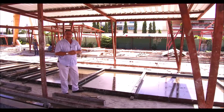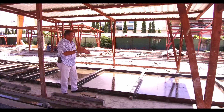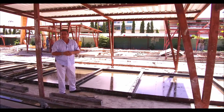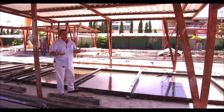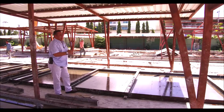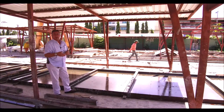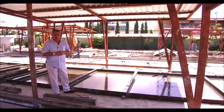Well, I'll try and explain this as best as I can. What we have here is a production line of all of the molds that make up the different types of wall panel. Some of them might be the corridor wall, for example, others might be the bedroom, other might be the kitchen wall. So each one is laid out according to the position it's got to go, and of course the CAD drawing that has made up the design of the mold.